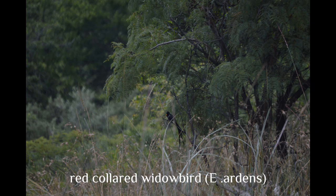On my way back down, I spotted this red-collared widowbird, which was quite far away in dense bush, so I couldn't get up close to take a nice picture.